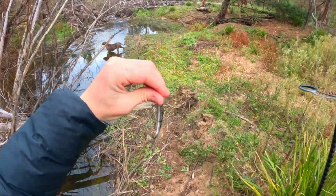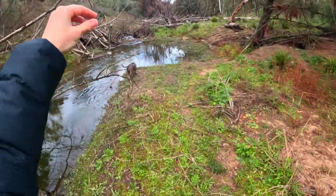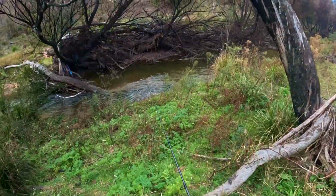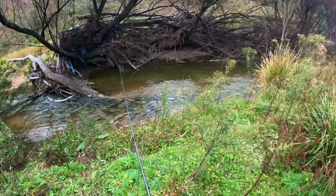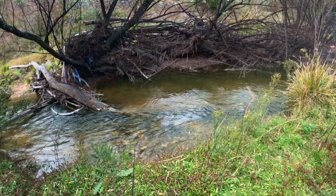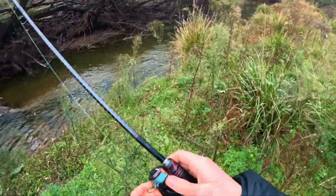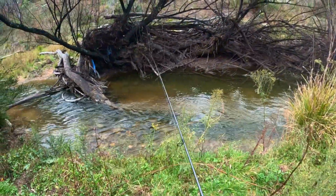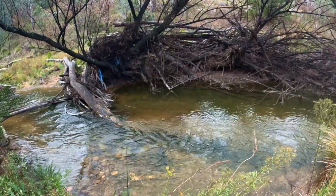Hey everyone, just switched back over to a Bait Junkie paddle tail. Gonna see if the tiger's gonna smash it, hopefully. Oh, there's a tiger just swimming in the current. Good tiger swimming in the current there. Another one just spooked away as well. There were about 3 baby tigers in here, Dad. He went up there. Yeah, see, there's a big one. Oh, he spooked.